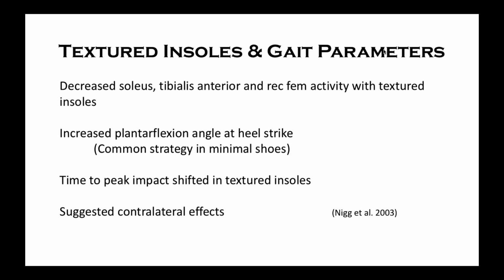When you look at textured insoles and gait parameters, this is also very, very interesting: they saw changes in ankle angle. Anytime you change the ankle angle at heel strike, you're actually decreasing the impact forces that are coming in. They also saw a shift in the time to peak of impact when they wore the textured insole. This is similar to what I saw in myself when I used the textured insoles, as I started to notice that I was striking the ground a lot softer.